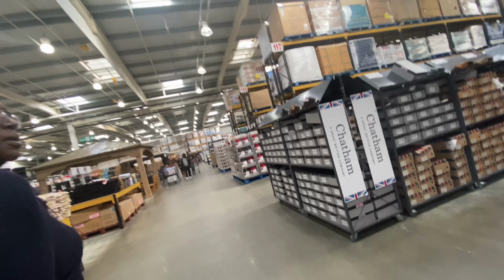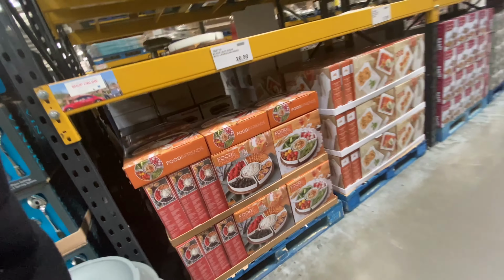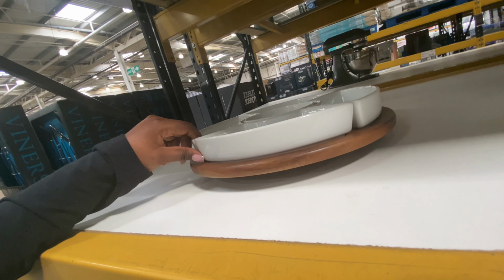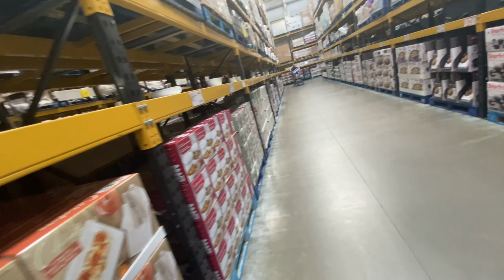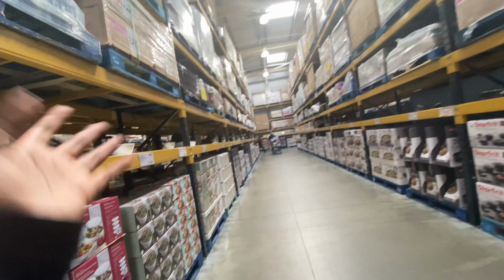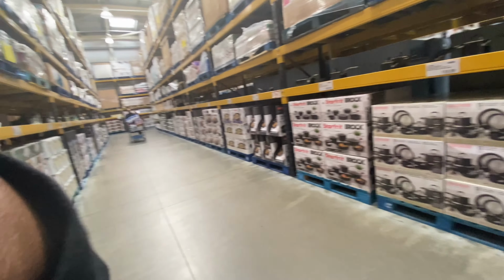Oh, the shoes are here. It's a mess. Well, this is good. Oh, I don't like that. That's breakable. Going down that, going way down. Now. We're going this way. Mm-hmm. Down the middle.